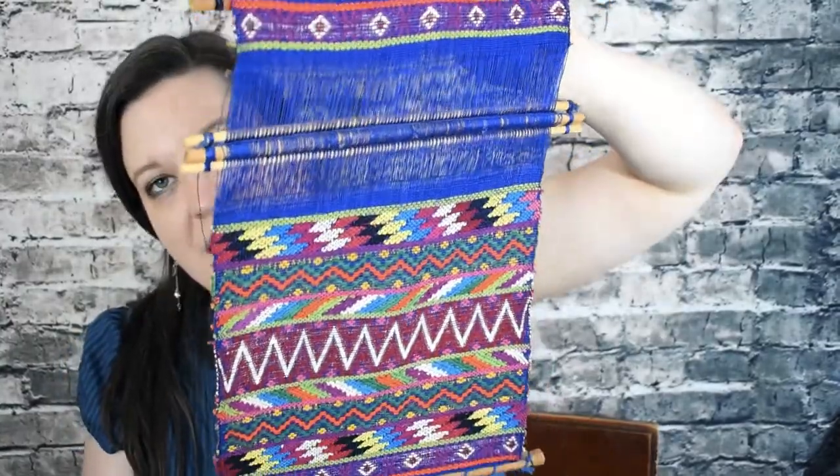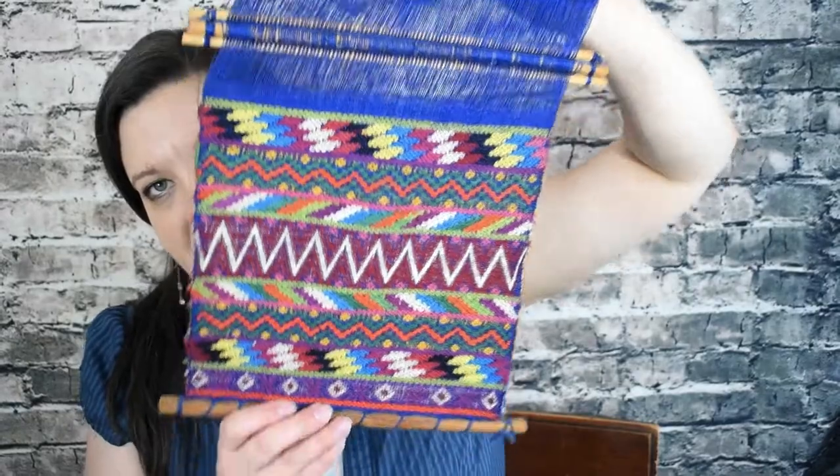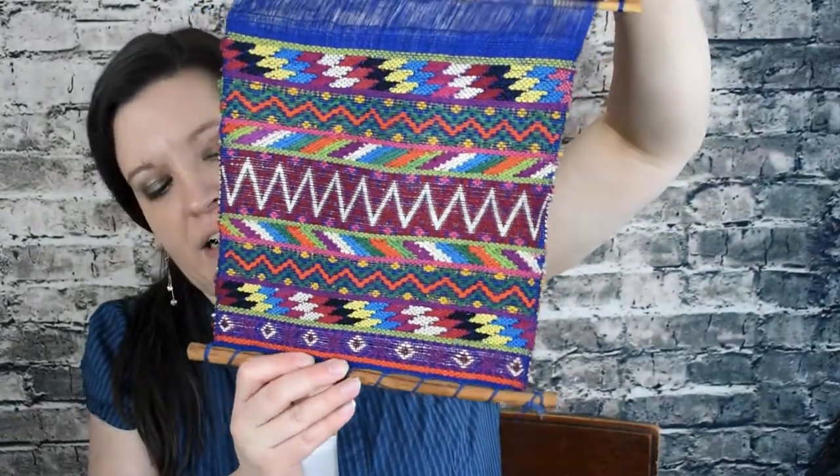So I definitely decided to take this home with me because she was only asking a dollar for it. And of course, I love blue in this vibrant color. I do plan to travel to Guatemala someday, so I don't want to buy too many Guatemalan textiles until I have a chance to go there myself.